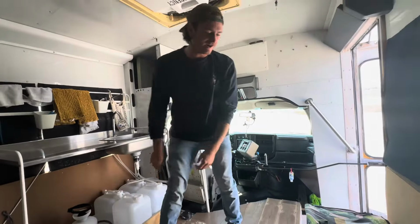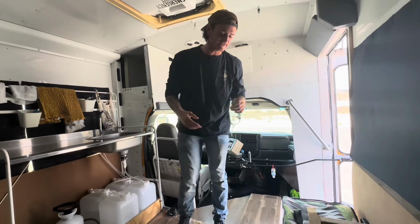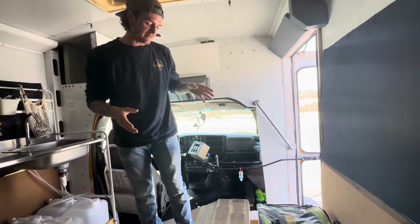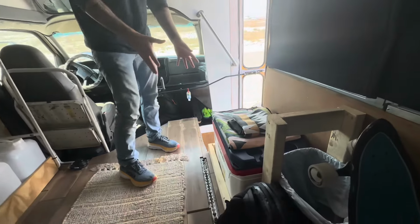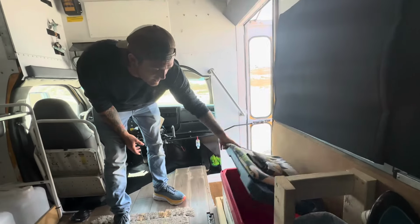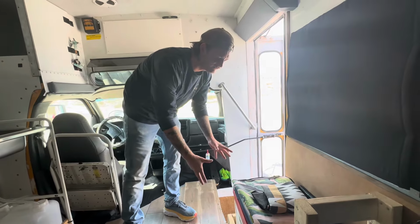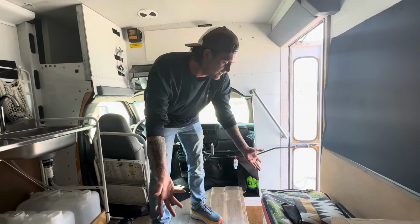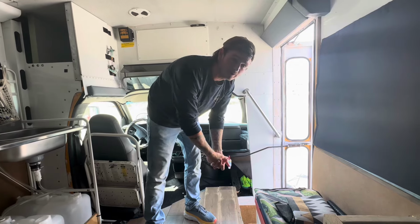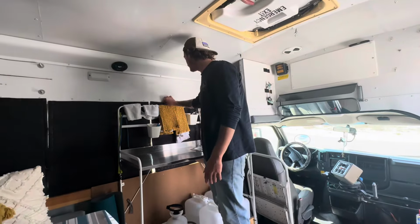Super dope. We're definitely probably going to get some type of refrigeration system, but until then, it looks like the guy that had it before us used a cooler. Well, this was the cooler that came with the bus, so he used this cooler and had this as his designated food storage area, which isn't a bad idea, but I think we're gonna go a little bit more fancy.